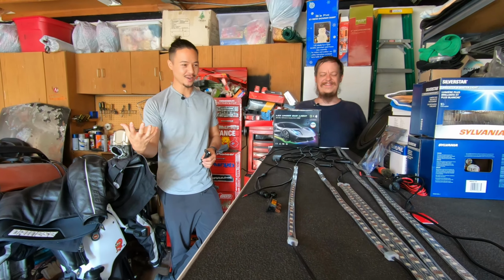Okay, so what all came in the kit? We've got 2 long strips for the sides of the car, it seems. Definitely. And then we have 4 short strips. 2 for the front, which are these 2 right here. You can see that they have wiring coming out of both ends so that you can run it to the splitter and then connect it to the sides. And then the end pieces only have 2 wires to connect into, so those go on the rear.